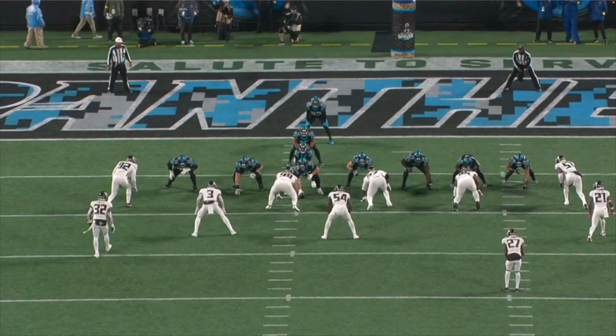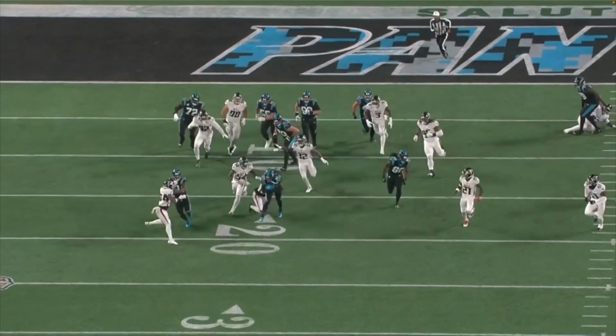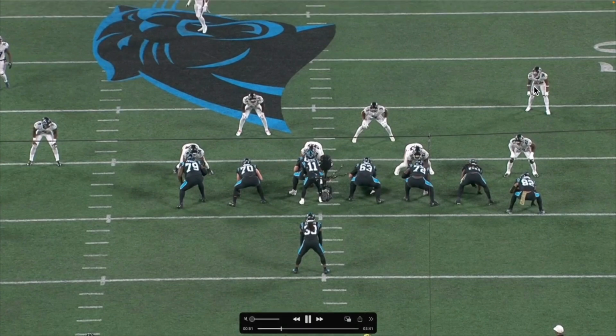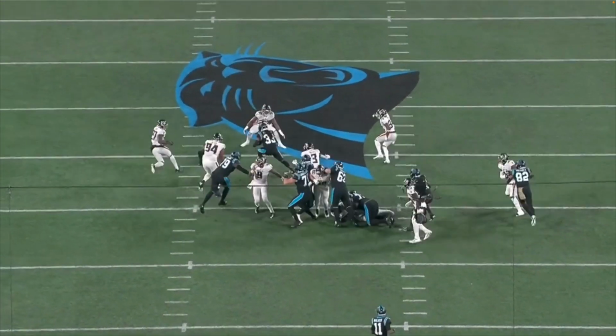Let's look at it from this angle right here again. Again, he steals that edge. It's up to that safety. Beautiful stuff right there. Again, D'Onta, man, he was a beast. Once again, D'Onta makes another good run as we see here, but we got to give credit to the blocking too. Look at that hole, guys.